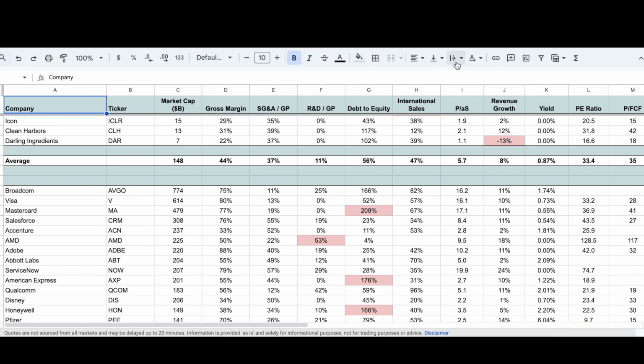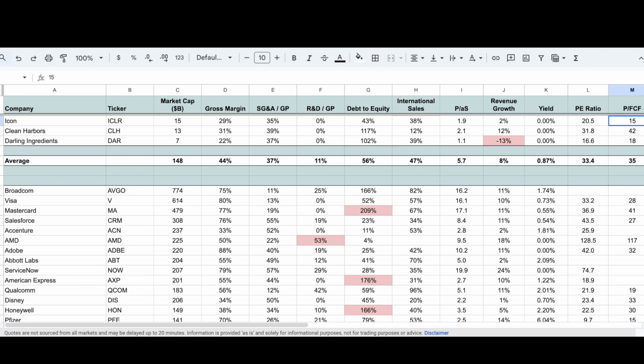So Icon, to me, looks relatively cheap. Unfortunately, they have quite low gross margins of just 29%. However, you are rewarded for that with a low price to annualized sales of less than 2, a PE ratio of just around 21, and price to free cash flow of 15. So this is quite an inexpensive company on most metrics that I look at, even with the low gross margins.